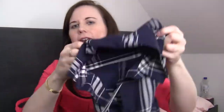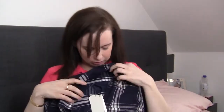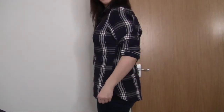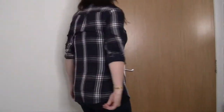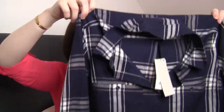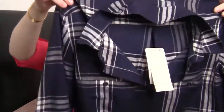And then lastly for myself, I got this navy checked shirt. Again, it's got buttons all the way down, it's got the pocket details, and again it sort of just comes up halfway, although if you want it all the way it will go. And it's just very me, it's something I would pick up all the time. I really like these style check shirts, especially the navy and the sort of whitey cream. It's just very, very me.